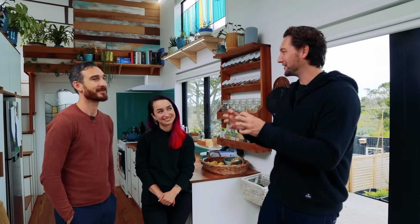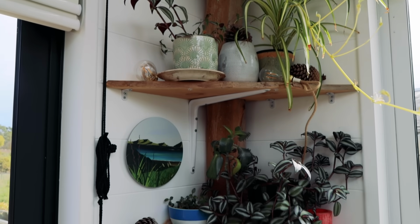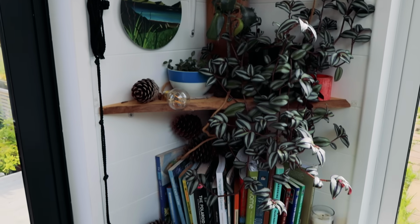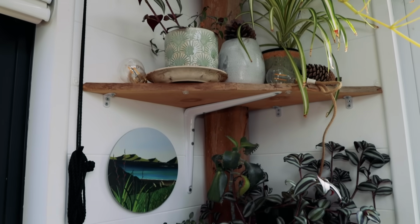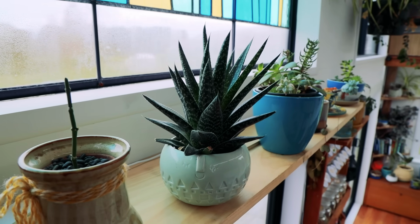And all throughout this house, I just love all of this character that you've put into it. Like that bookshelf there is just so cool. Thanks. That's actually a branch from my parents' place. They were doing some pruning, and that was going to be firewood, and we took it because it was so straight for the corner. Yeah. And then the shelves are from a sawmill just up the road actually, and they're macrocarpa.